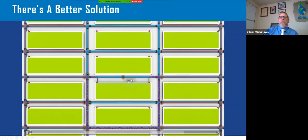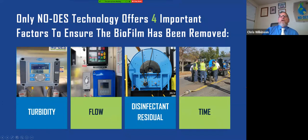So now, only no-disc technology offers four important factors to ensure the biofilm has been removed. The first one's turbidity. So you can see on the turbidity meter here, it's got up to 7.39. We actually have turbidity analyzers that analyze the water to ensure they get down below 1 NTU, and thus we know exactly when it's clean, we know when to shut it off.